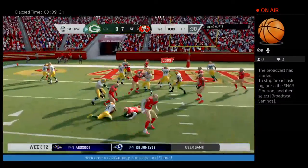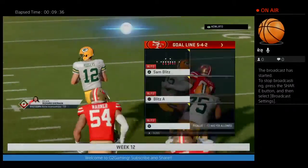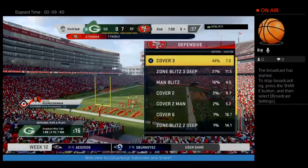They'll try and run it in with Jones. And he is met in his tracks behind the line of scrimmage. That's going to go as a loss of 4, and it'll be 2nd down.